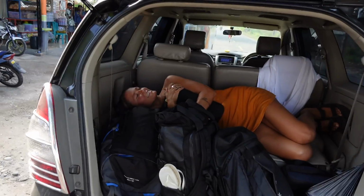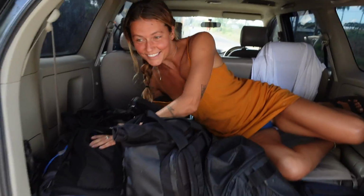Alright, it is day 5 of our Sumba trip and it is time to rise and shine to wake everyone up. We are all exhausted. Time already? Yeah, it's time. It's time to go on an adventure, girl. Day 5, here we go.